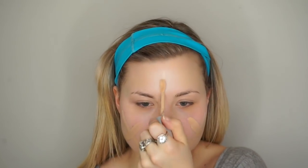Next, I'm going to take my Lasting Finish Breathable Foundation in Light Nude. This is such a great color, you guys will see, but it has a lot of yellow to it, and I always find foundations, especially drugstore foundations, have pinkiness to them. But this one has a great amount of yellow and is wonderful.